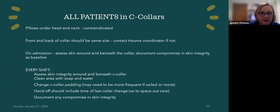So for all patients in C-collars, per our nursing guideline, we should not be putting pillows under their head and neck. That is contraindicated. A pillow is going to prop their head up and put them in poor alignment. The front and the back of the collar should be the same size, except if it's a P0. If it's not, you should contact the trauma office.